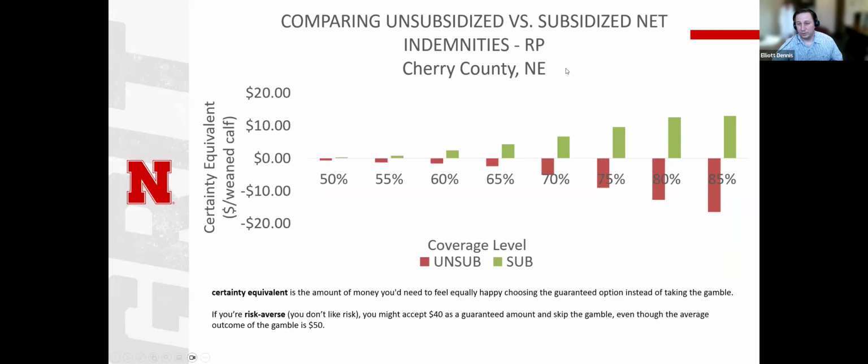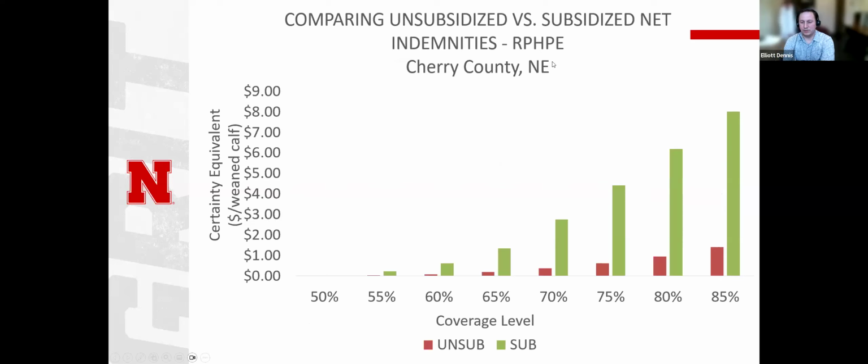That was for revenue protection, and this is revenue protection with harvest price exclusion. Notice that in this case, once again for Cherry County, with percentages going from left to right, they're both positive. So in fact, the subsidy level does still make a difference, but to a lesser extent for harvest price exclusion. But still, the difference is pretty dramatic between when you receive a subsidy and when you don't receive a subsidy.